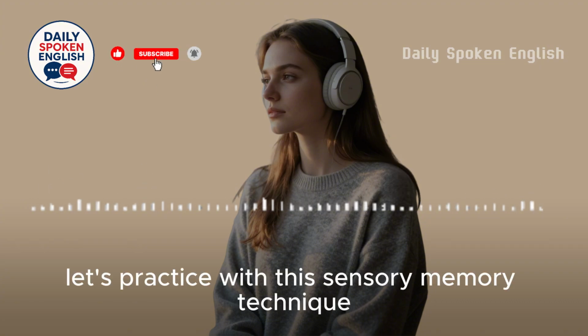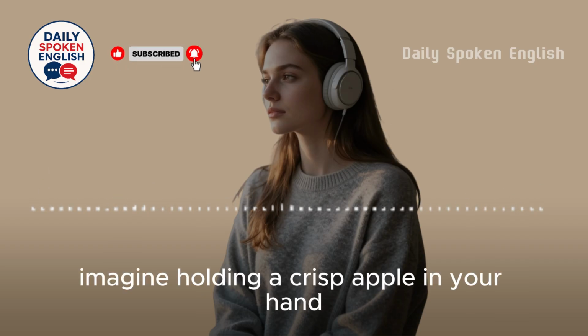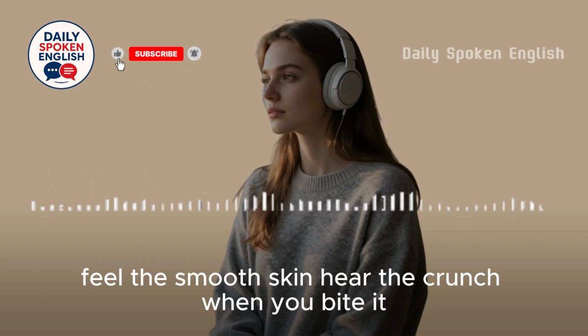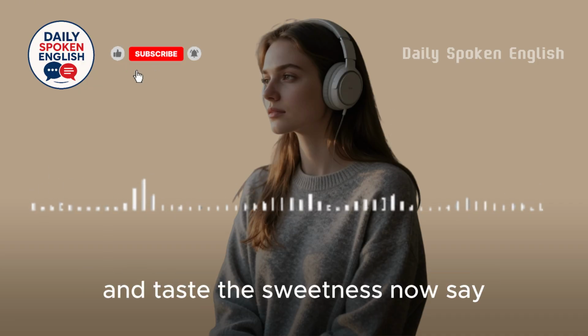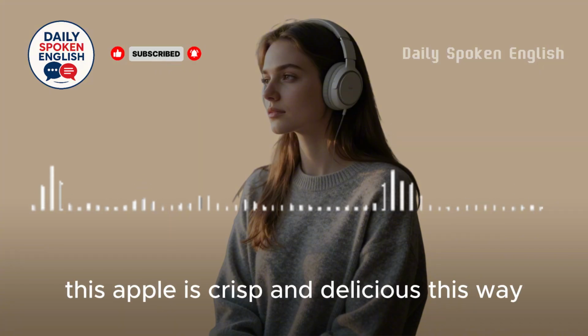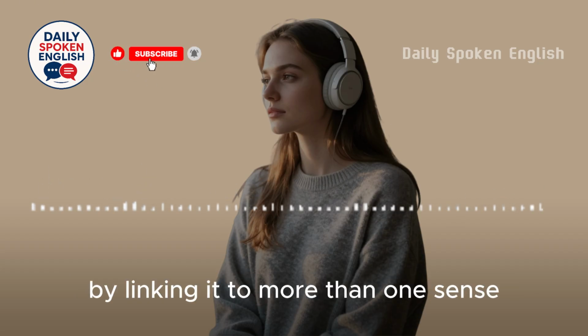Let's practice with this sensory memory technique. The word is crisp. Imagine holding a crisp apple in your hand. Feel the smooth skin. Hear the crunch when you bite it, and taste the sweetness. Now say, this apple is crisp and delicious. This way, you're building a strong memory of the word by linking it to more than one sense, which makes it harder to forget.